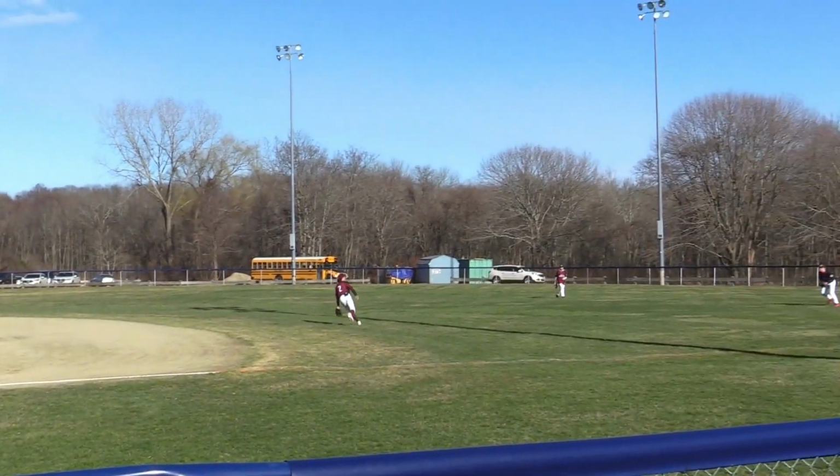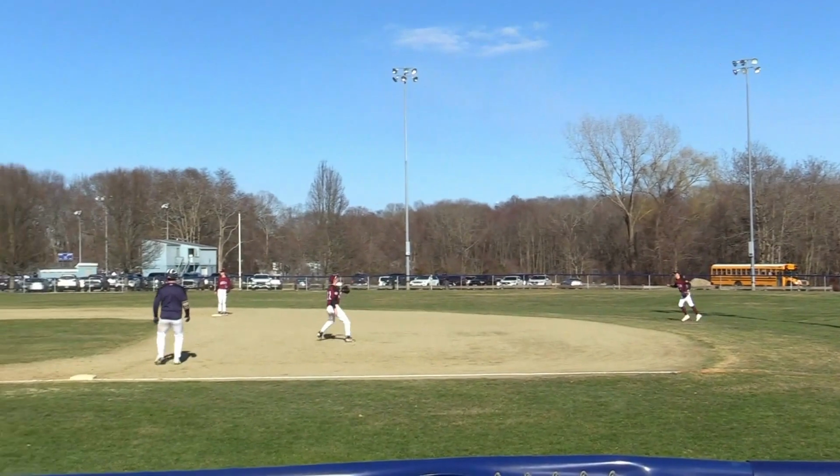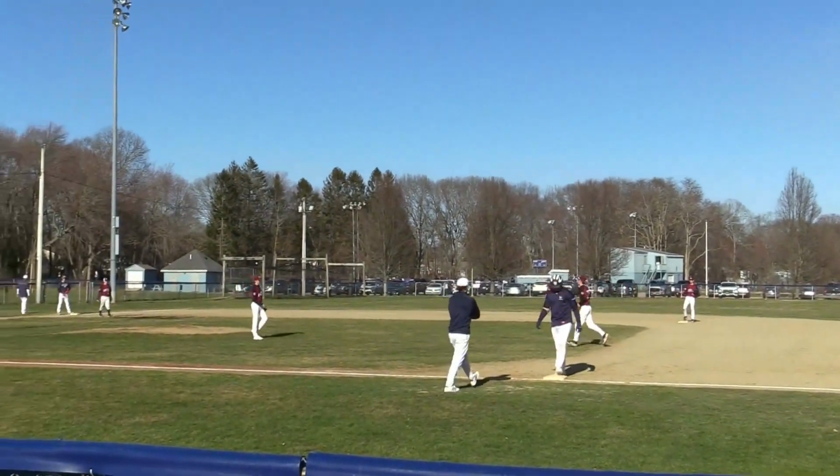The pitch from the Wheeler pitcher, and the big hitting lefty, Greg Gorman, turns on it, and it's a single to right field. That's going to score the game's first run. So the Bulldogs are off to a quick offensive start.